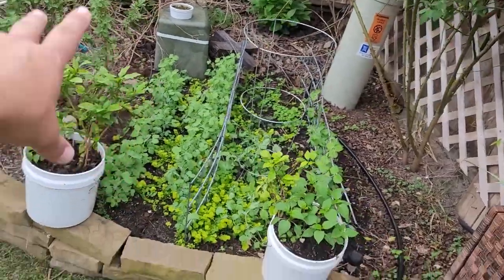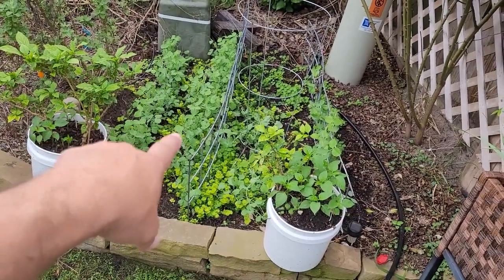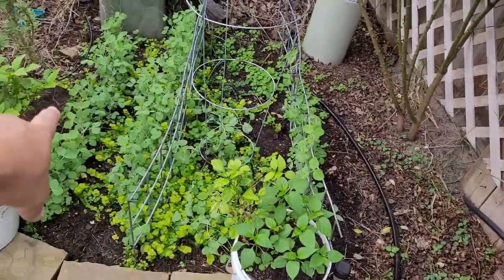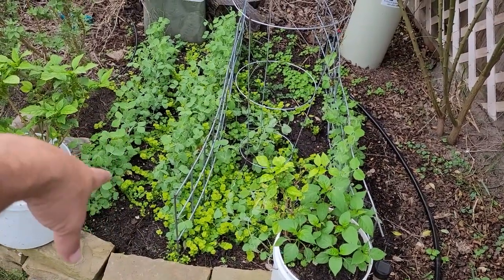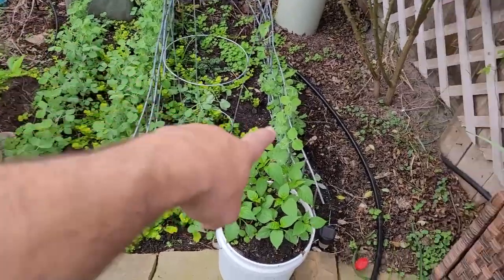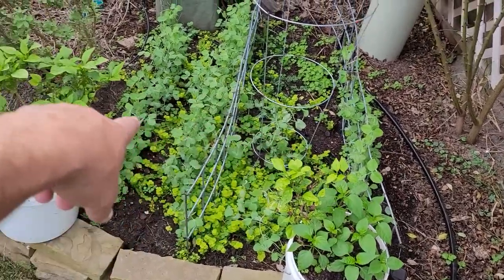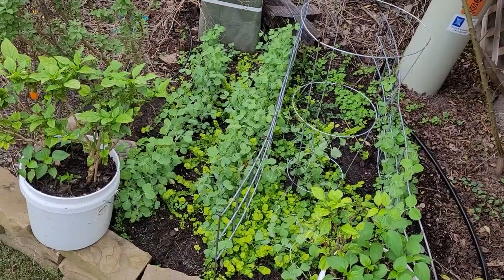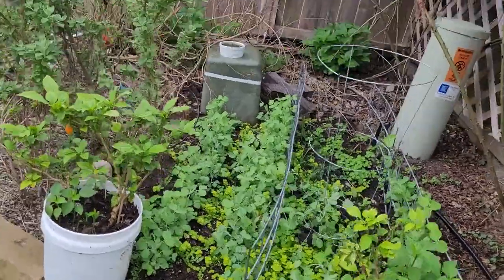Okay, over in this corner, if y'all remember from last month's video, I planted beans and peas. Well, it turns out I only planted peas over here, different types of peas. So we got some snow peas over here, if I'm correct, and then some regular peas right through here. But they are doing really good. I mean, look at the growth on those.